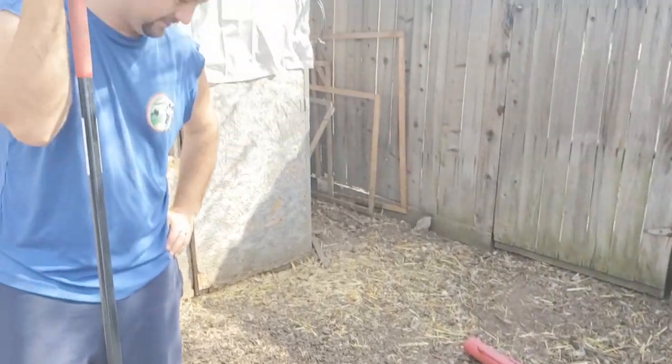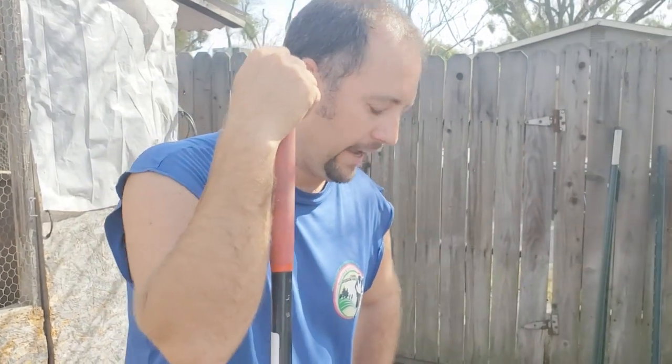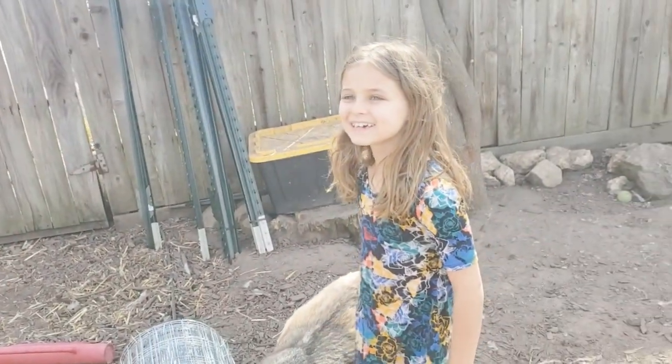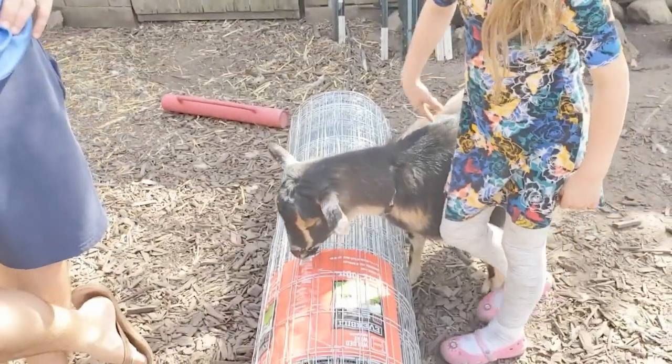Alright, so we are back home now with all of our supplies. Yes, we are. We got some stakes, we got some 4-foot galvanized fencing, and we have really strongly dedicated children who are going to do all the work for us, right, kids? No. Isn't that the purpose for having children, for free slave labor? Well, we do have a kid who's very interested in eating some paper.